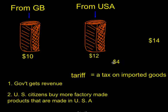Well, let's just show you how it works. So the cloth is being bought by Americans from Great Britain. They're not going to buy the American stuff because it's more expensive. So what if they put a tariff of $4 on a bolt of cloth? The British are still charging the same price, but the American government is now charging $4 on top of that. What's that add up to? $14. So the cloth that did cost $10 now costs $14. $10 plus the $4 tariff.